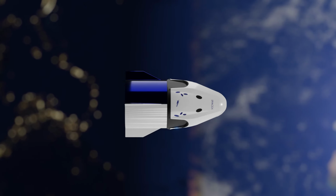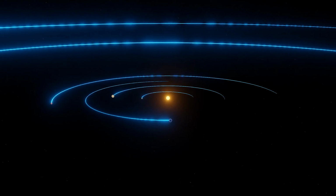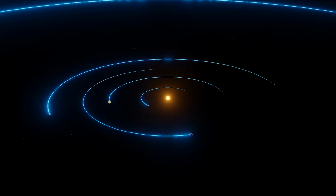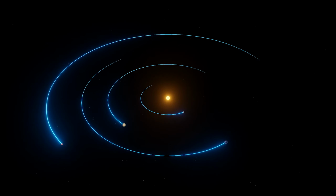Fortunately, we have found a way to steal energy from planetary mass objects, or planets and moons, to compensate for that required fuel that would otherwise have to come from Earth. But how?